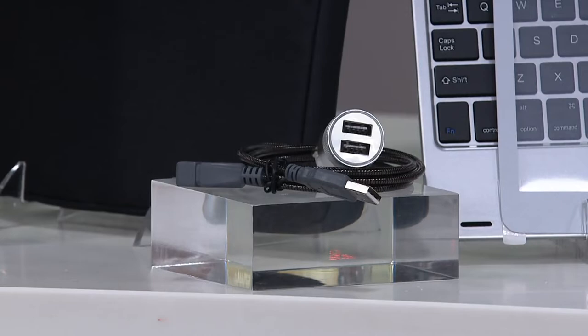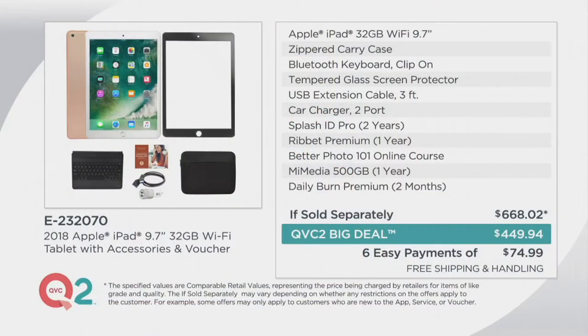Let me talk to you about value for a second. We're going to give you 6 months to pay for it. You're going to get it home for $74.99. But when we talk about value and all the other things that we're going to throw in addition to, remember, we said the Apple, the carry case, the keyboard, the screen protector, the extension cable, and the car charger, we're also going to give you something called Splash ID Pro, which is going to allow you to remember one password for all those other passwords.